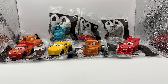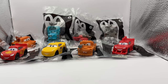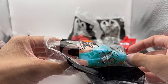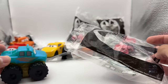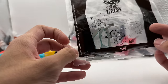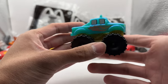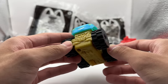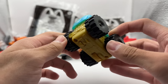But it seems like every toy company is calling it Road Trip Mater, even though it looks exactly the same ever since 2006. Okay, Ivy. This is probably one everyone wants because Mattel has made it sort of difficult to get. The only way you can get an Ivy character is through the Circus Showtime Loop playset from Target. But here you can get it as a McDonald's toy. Very, very missed opportunity for moving wheels. They are stationary. They do not move.